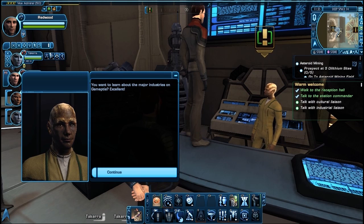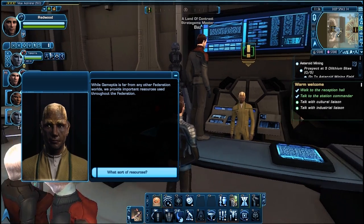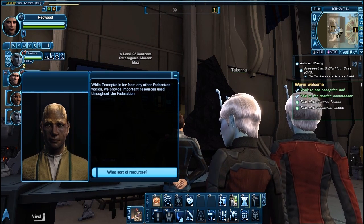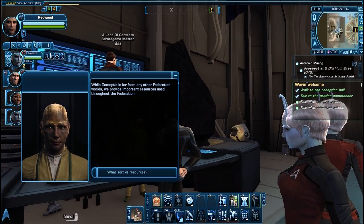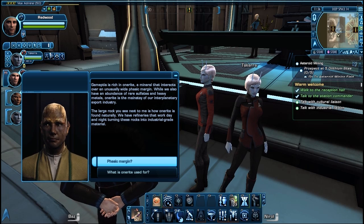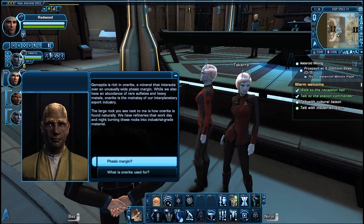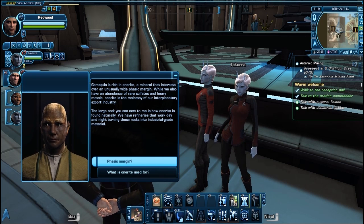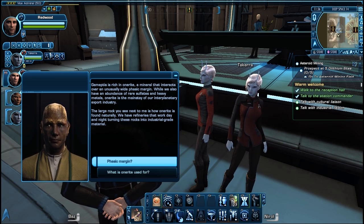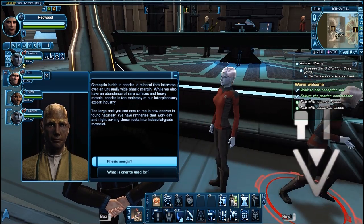You want to learn about the major industries on Gemeptis? Excellent. While Gemeptis is far from any other Federation worlds, we provide important resources used throughout the Federation. What sort of resources? Gemeptis is rich in onerite, a mineral that interacts over an unusually wide phasic margin, while we also have an abundance of rare sulfates and heavy metals. Onerite is a mainstay of our interplanetary export industry. The large rock you see next to me is how onerite is found naturally. We have many refineries that work day and night turning these rocks into industrial-grade material.